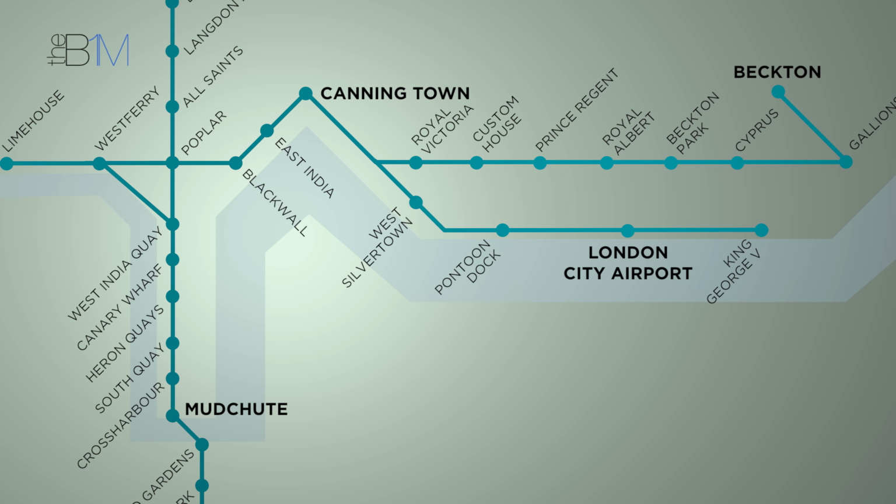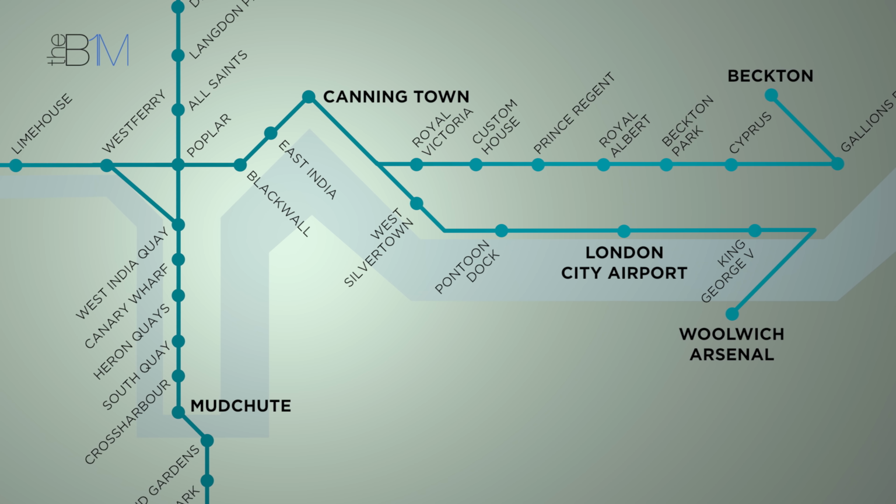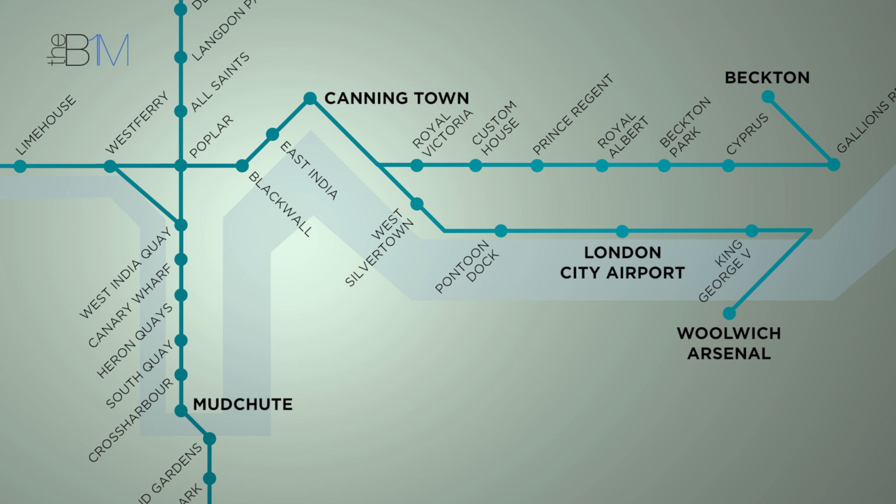2 years later, work began on extending the route further, under the Thames to Woolwich Arsenal Station, connecting the DLR to the North Kent Main Line. Costing £180 million, this extension opened in 2009.